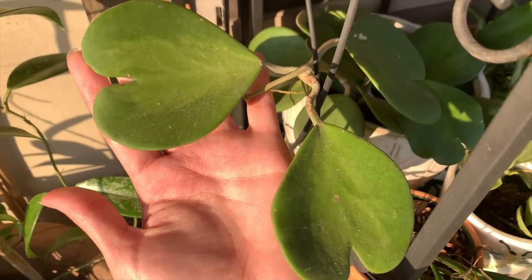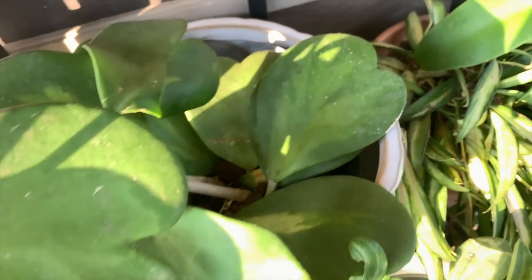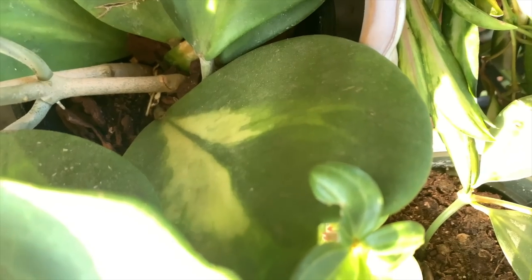The reverse variegated Carrii that I have, unfortunately, is losing a lot of its variegation. I don't know why. I'm giving it a lot of light. I did end up moving it inside for a short period of time during the winter because it was cold, and then I moved it outside again and it seemed like it didn't like the transition in light. Something happened there and it ended up losing a lot of its variegation. But this guy is still variegated and beautiful, and I don't think that it's going to be as easy to lose variegation in this.